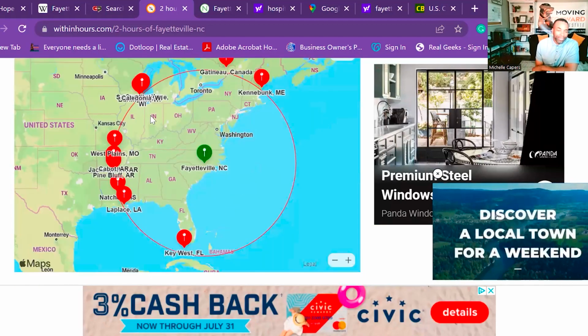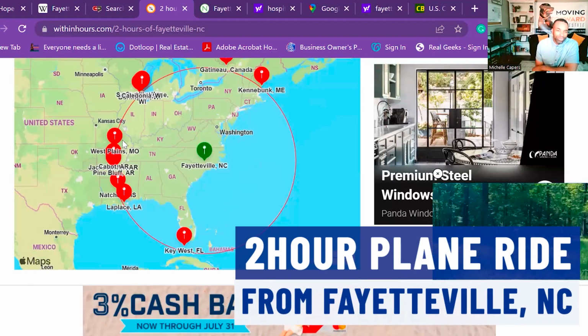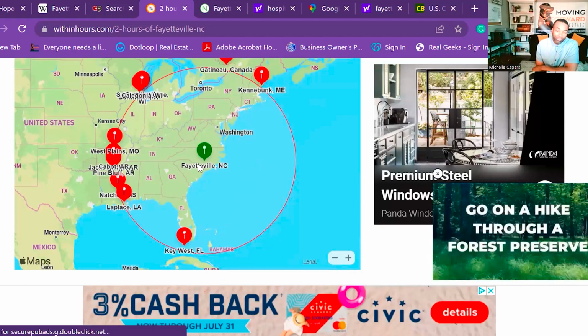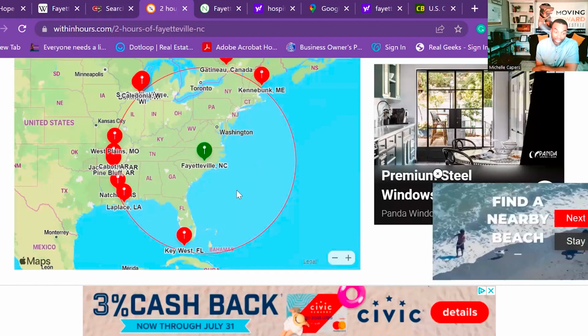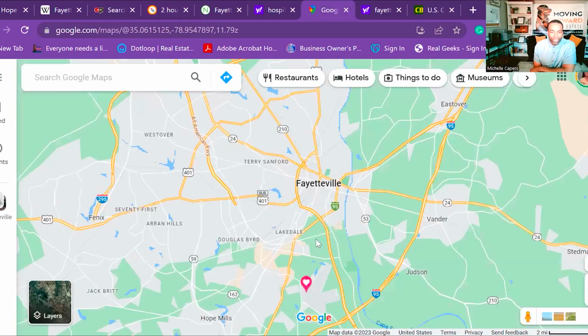So again, just on there because, hey, somebody might want to know. But hey, there you have it. All these cities are about a 2-hour plane ride from Fayetteville, North Carolina. And with the regional airport being right there, might not be a bad weekend trip to go down to La Place, Louisiana. That sounds like fun. We'll hop back over to the map. So there you have Fayetteville, North Carolina.